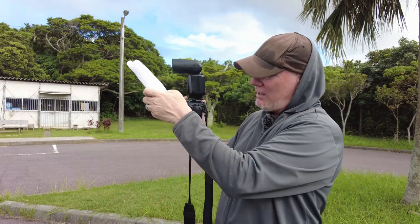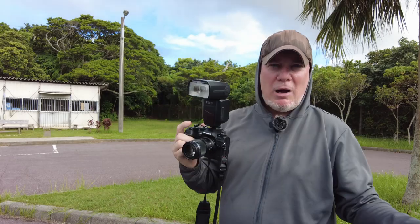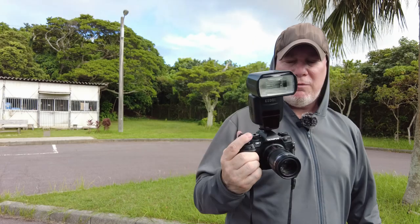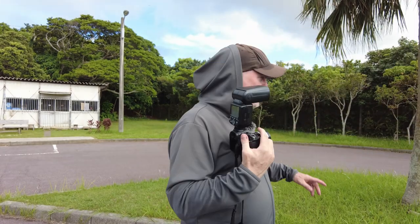And that works as a really good diffuser. So yeah, just try different types of diffusers to see if you can get that really nice soft light. So anyway, let's get over there and see if I can get some shots of some smaller bugs using that diffuser.